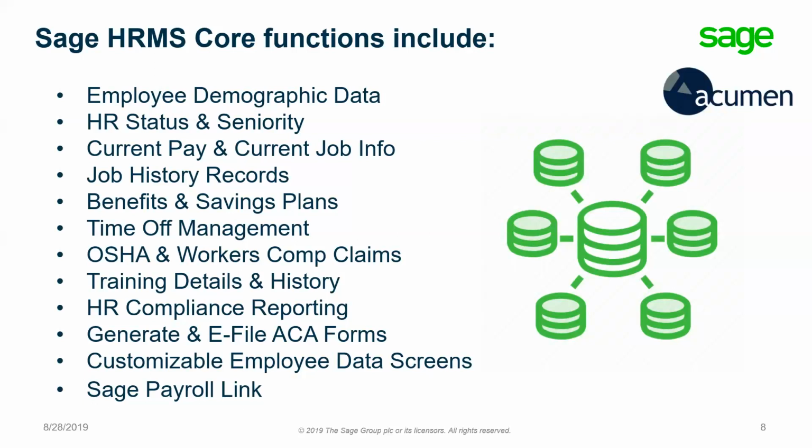We all know that there's a lot of reporting that comes in from HR, including the ACA reporting, which many of you may be doing currently through Sage 300. We can help simplify that with HRMS. And then we can also create customizable screens. So if there is information that maybe you track about employees that's very different than the standard information, and that could be even things like company property. Then all of this information for payroll links up to the Sage 300 payroll.